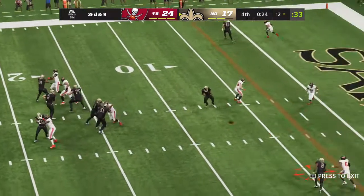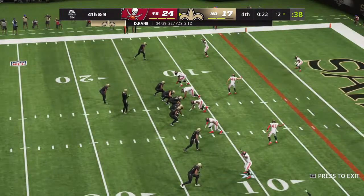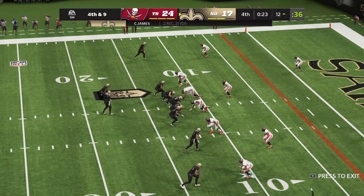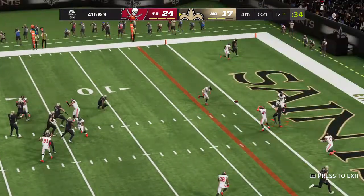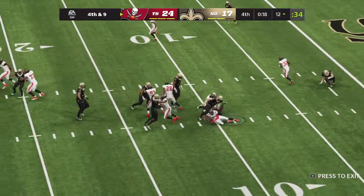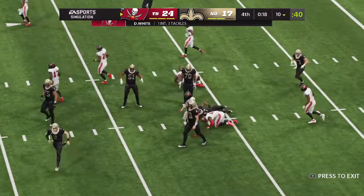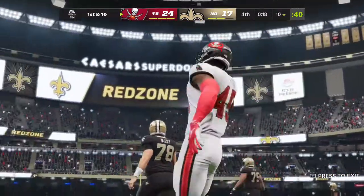Back to throw. And that's knocked away and incomplete. Down 7, and they've got to go for it here on 4th down. Got to try it here. He's back to throw. And it's intercepted at the goal line. It's Devin White, the linebacker. And the Buccaneers have just about sewn up this football game.